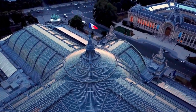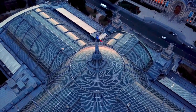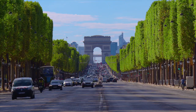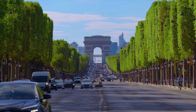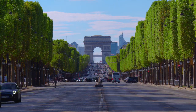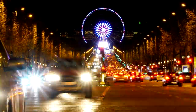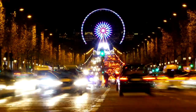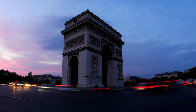The Champs-Élysées is steeped in history and has been a prominent landmark in Paris for centuries. It has served as a focal point for various cultural events, parades, and celebrations throughout the city's history. This iconic avenue has been a symbol of prestige and luxury, with high-end fashion boutiques, flagship stores of renowned brands, and upscale restaurants lining its wide sidewalks.